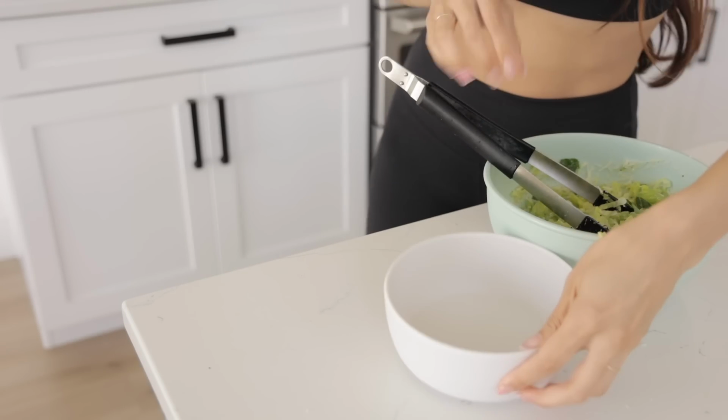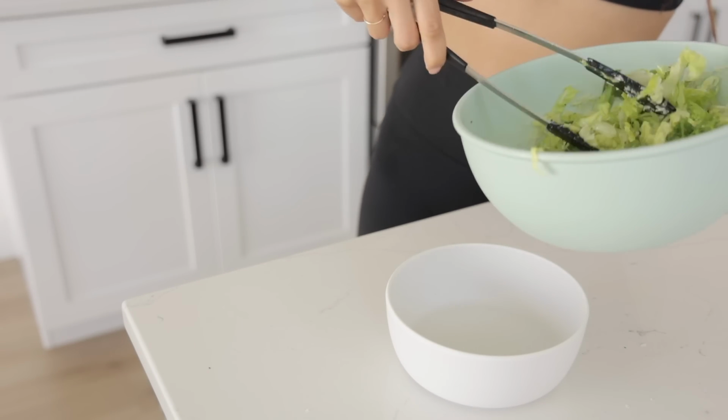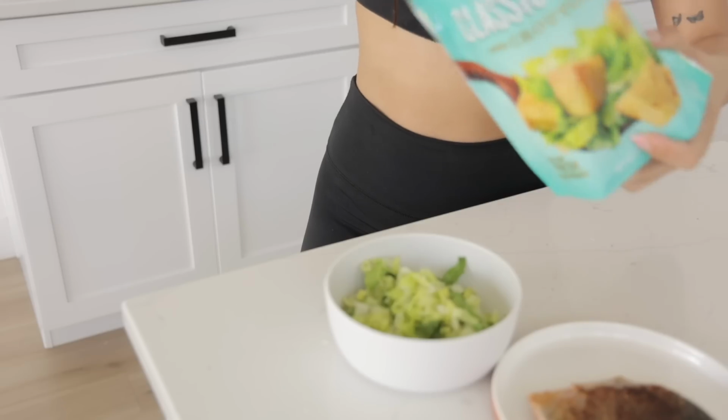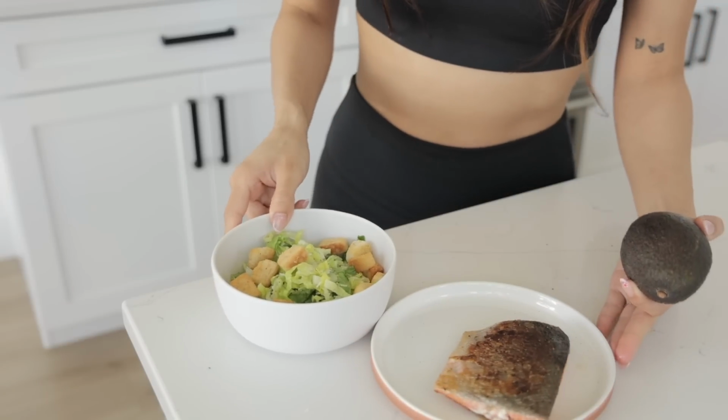Okay, and then I'm just gonna plate mine already too. Then whatever's left over, like the salad, I'll have it the next day. Then I'm just gonna add some crushed croutons on top. I'm just gonna have these together.